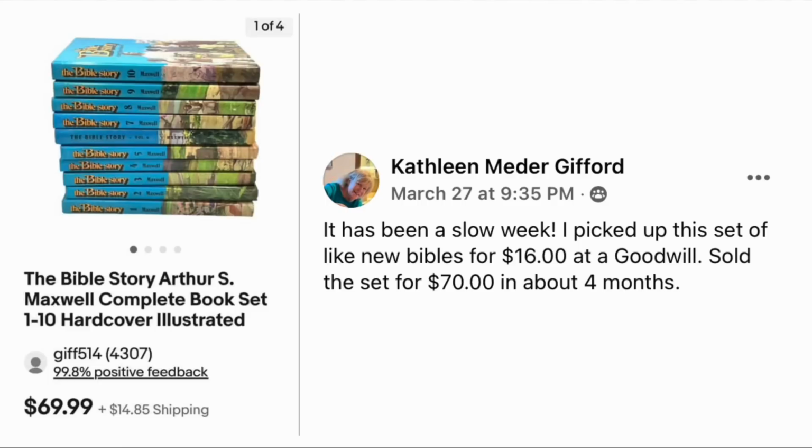Kathleen Gifford: It has been a slow week. I picked up this set of like new Bibles for $16 at a Goodwill. Sold the set for $70 in about 4 months. The item is the Bible Story Complete Book Set.